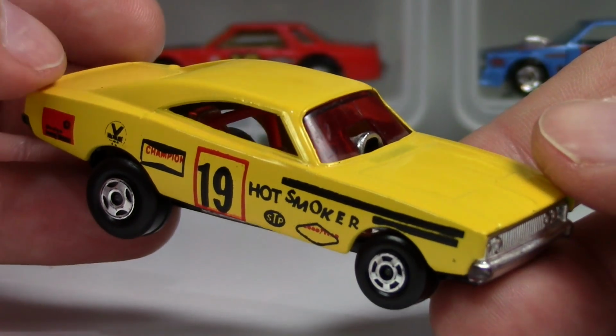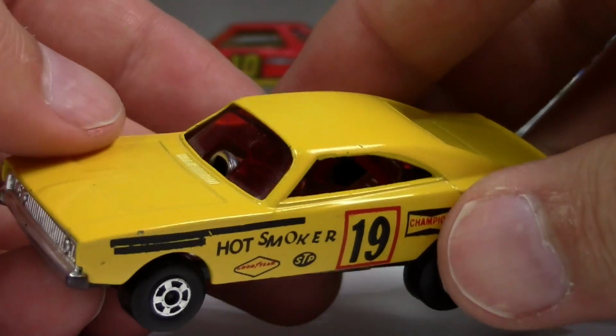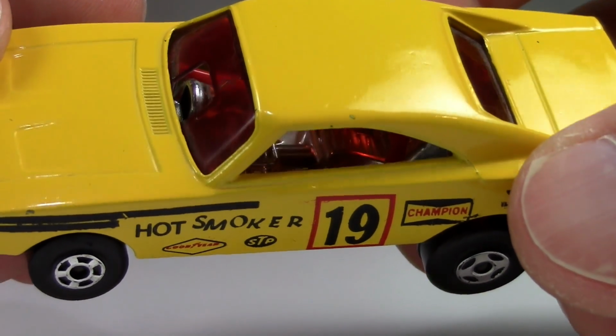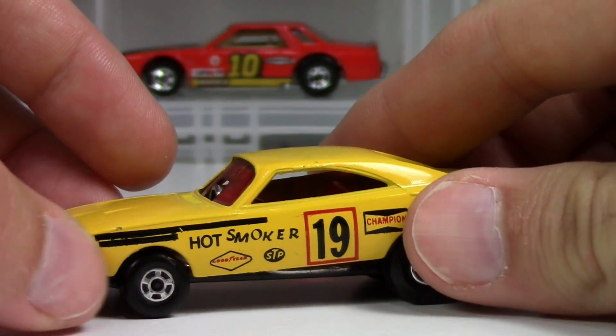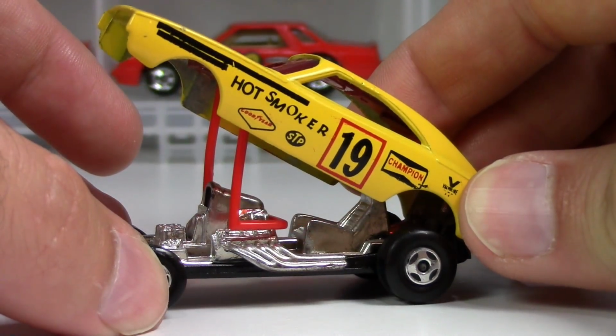So I am really happy about this car, especially some of the details like these red tinted windows. Now if you look down inside, you can see the effect it has. It makes it look red hot down in there, which is appropriate for the name of this car. But the really cool thing about this car is that you get the full funny car effect when you pull up the body, and look at that.